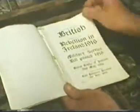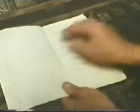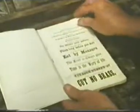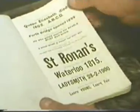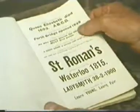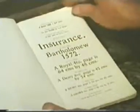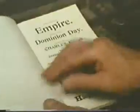All the different styles of type the printers used had their own special names. Script. Roman, Great Primer Roman, Great Primer Antique, 24-point grotesque. I'm talking now about the sizes of the type. 12-point grotesque, 18-point grotesque, 48-point Hugo, 48-point Divine, Brevier Edina. There are hundreds of different faces of type.